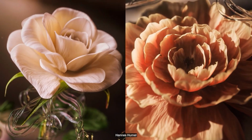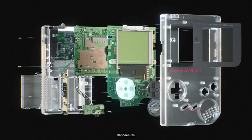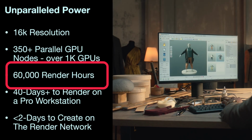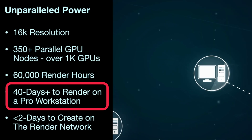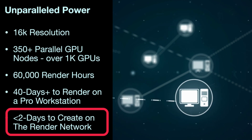To showcase a real-world example, the Render team produced the live animations for a 2023 Solana conference using their network. The job took 60,000 render hours to complete. On a traditional workstation, this job would have taken over 40 days to create. Using the Render Network and over 1,000 GPUs, it took less than 2 days to produce the 16K resolution images.